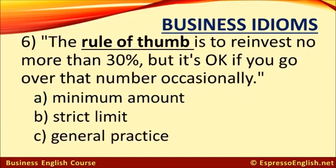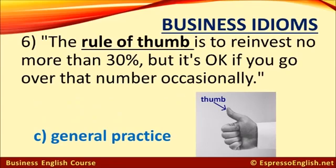Number 6. The rule of thumb is to reinvest no more than 30%, but it's okay if you go over that number occasionally. Does rule of thumb mean A, minimum amount, B, strict limit, or C, general practice? Rule of thumb means C, general practice. A rule of thumb is a general rule or general practice that may have exceptions in some situations.